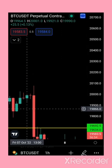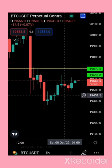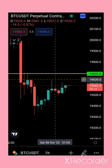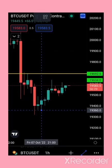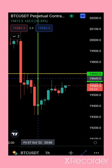This formation over here is sort of an inverse head and shoulders. This is on the hourly chart, and the measured move of that could take us from 19,322 to our neckline. It could take us to 20,100. If you measure that out and take the length of that to the neckline, which would be somewhere around here, I would say around here, that would be our neckline.